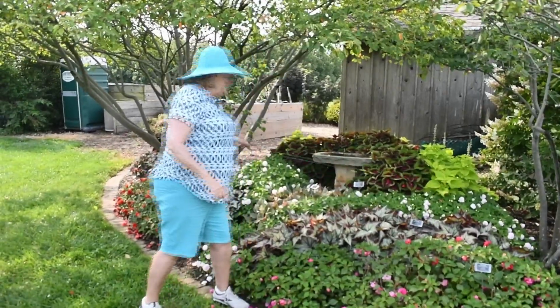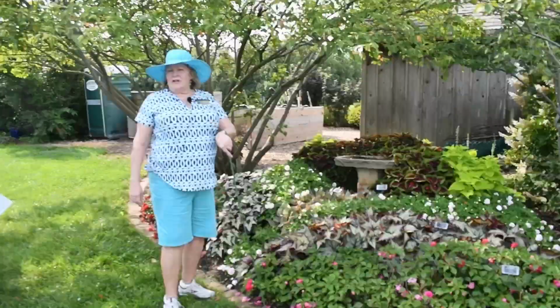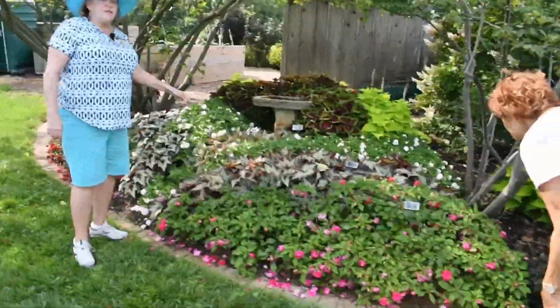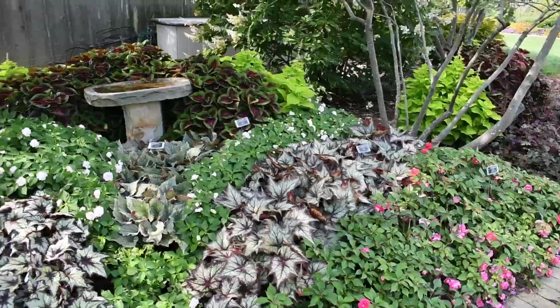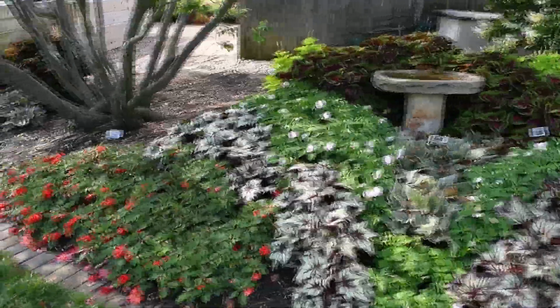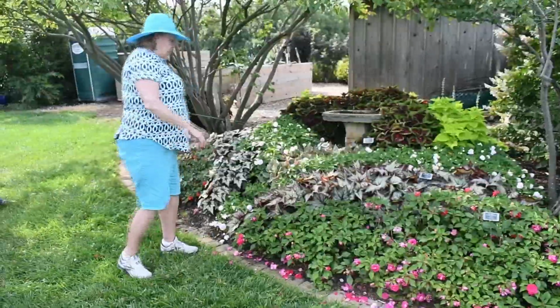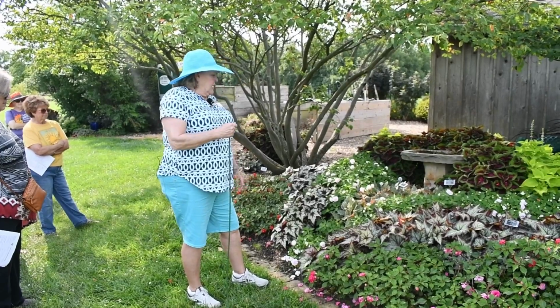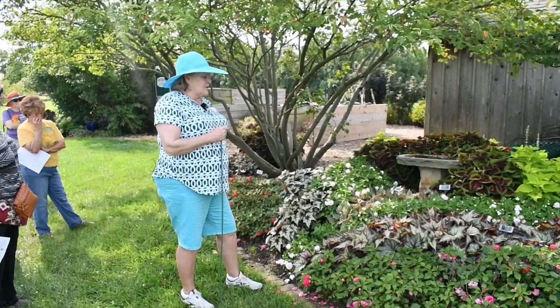This area here was completely upended by the woodchuck early in the season. We didn't think any of these begonias were going to make it. I mean impatiens. I'm probably saying the wrong plant. These are impatiens. But it routed through here and cut them off and dug them up. So anyway, the critters this year are something else.